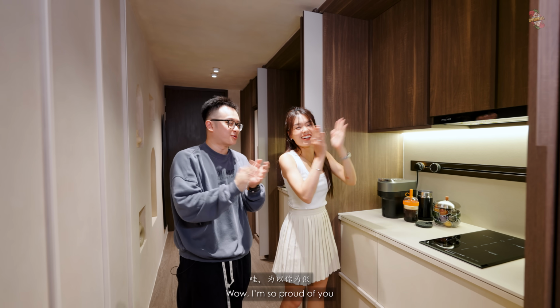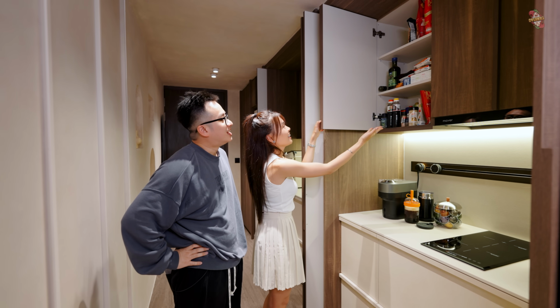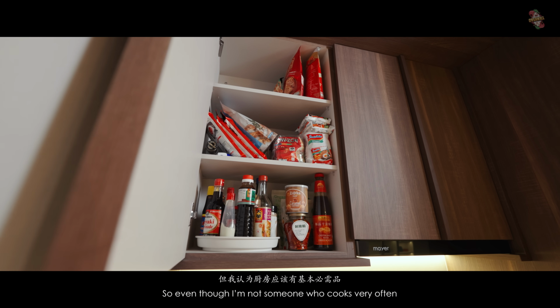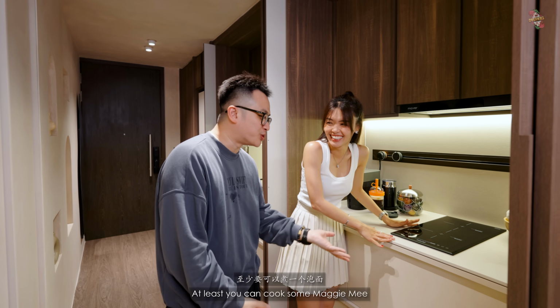你在kitchen只是泡咖啡而已啊，你不煮了。有，我现在哦，在我 kitchen 哦，我会煮 indomie. 哇，so proud of you！我昨晚才吃哎。你看，这是我的 stash。我的很多东西都是那种很简单的，就是倒在那个pot 里面。So even though I'm not someone who cooks very often, but I think a kitchen should have the bare essentials. 一定 at least 要可以煮一个 maggi.